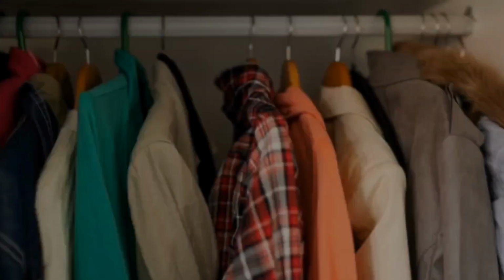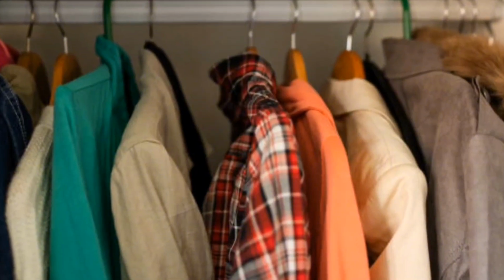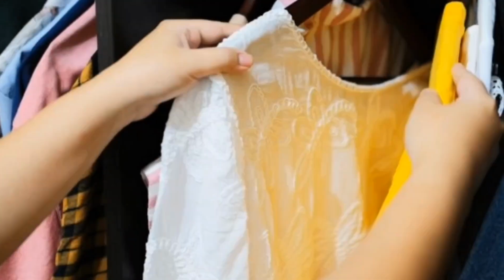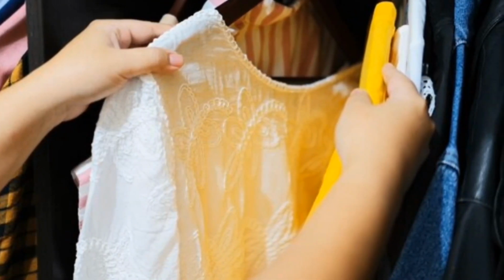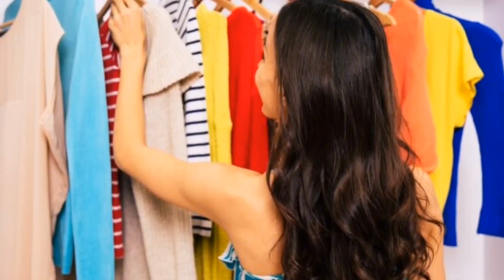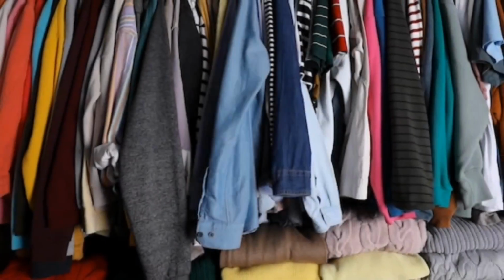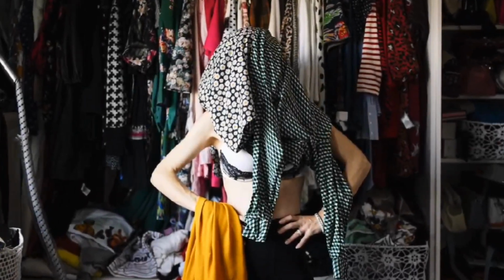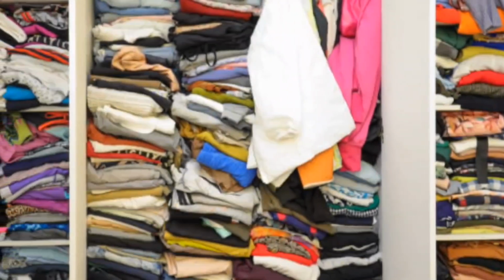Yup, those too. Clothes that no longer fit, are out of style, or just aren't worn waste prime real estate in your wardrobe. Then, there are duplicates: multiple black tees, identical jeans, or 20 pairs of socks with holes in them. Many people wear only 20% of their wardrobe 80% of the time, while the rest sits idle. If you haven't worn something in over a year, chances are you won't wear it again.